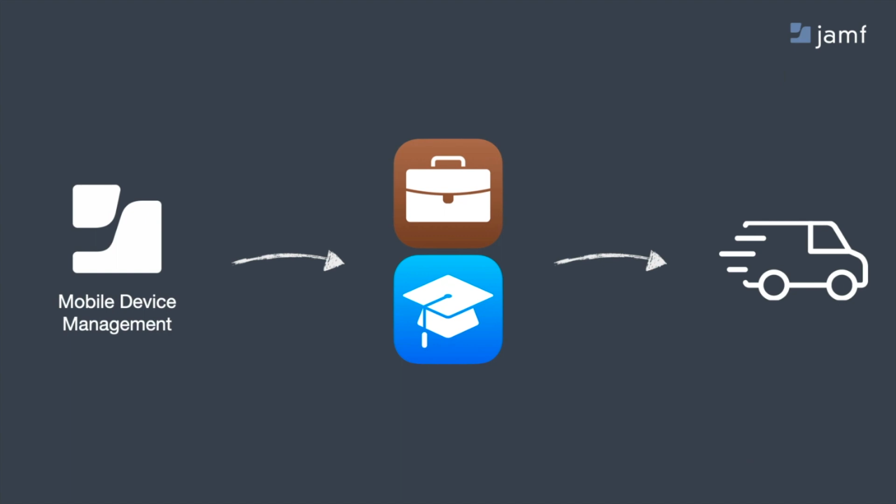It all starts with an MDM solution plus Apple Business Manager or Apple School Manager. With this powerful combination, IT admins can automate device enrollment over the air from one central location, completely eliminating the need for IT to ever physically touch a device, so that when that new shrink-wrapped device is shipped to the user, they enjoy the exact same experience they would if they had purchased a new Apple device on their own. So let's dig into the Apple deployment programs a bit further.